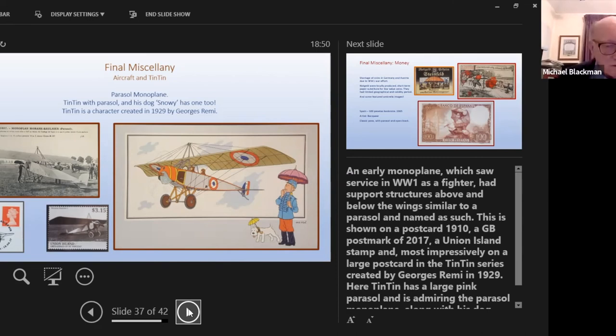British postmark, a stamp from Union Island, which I think is in the Caribbean. And on the right, a large postcard featuring the character Tintin, which was created in 1929 by Georges Remi. And he's admiring the parasol monoplane, and he's got a nice attractive parasol himself. And his little dog down at the bottom, Snowy, has got a little umbrella too, so that's nice.